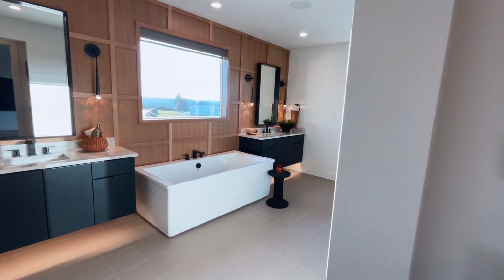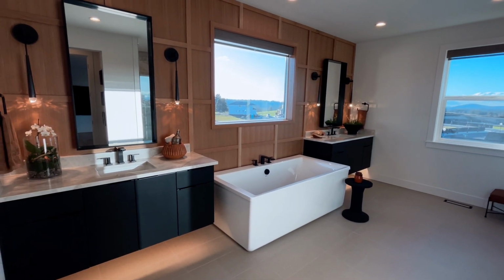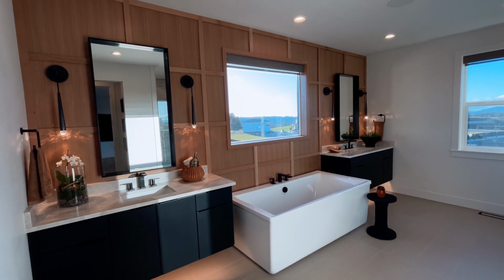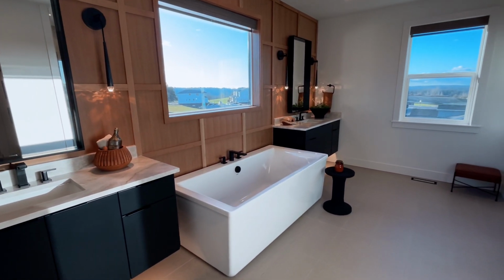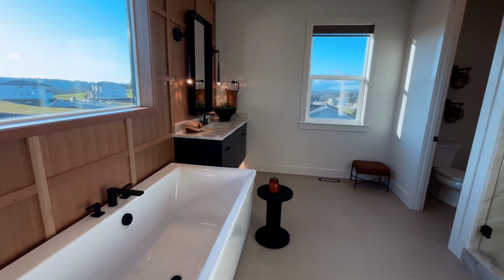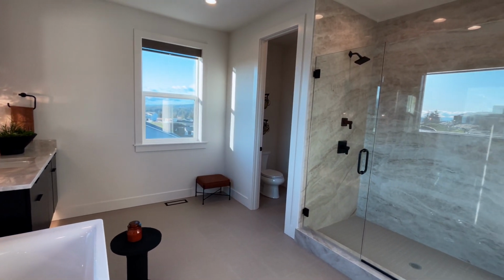We have dual floating sinks, which are separate here, and under cabinet lighting. We also have a 6-foot rectangular soaking tub. So much light is coming in through these windows. It is definitely a place to hang out and to just chill. Over here on the right, we've got our shower.